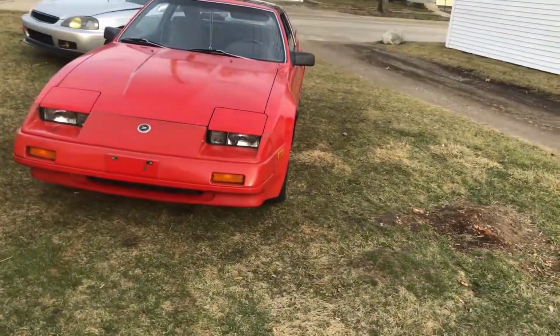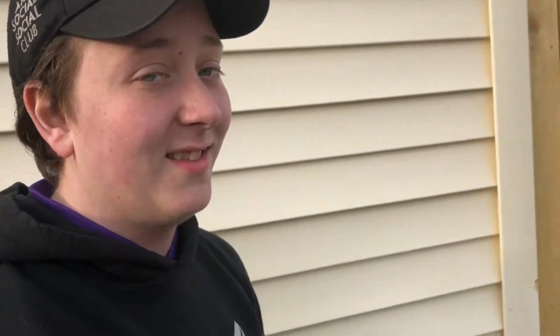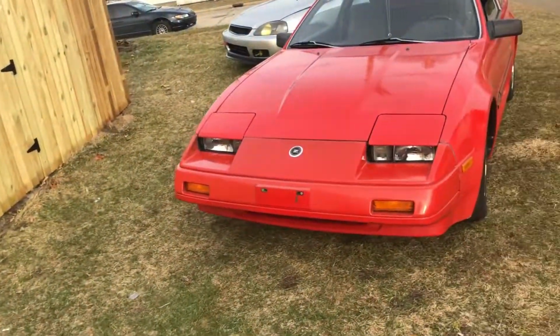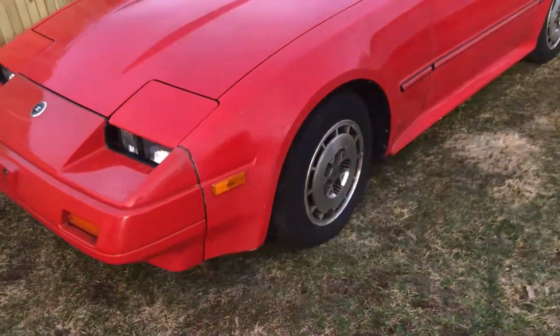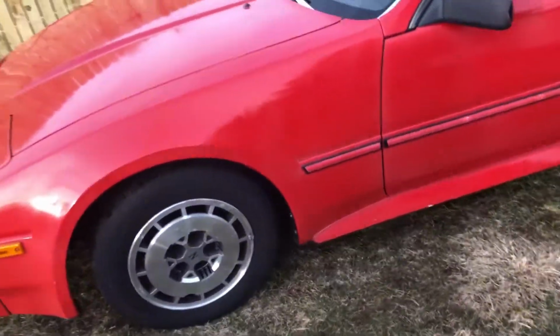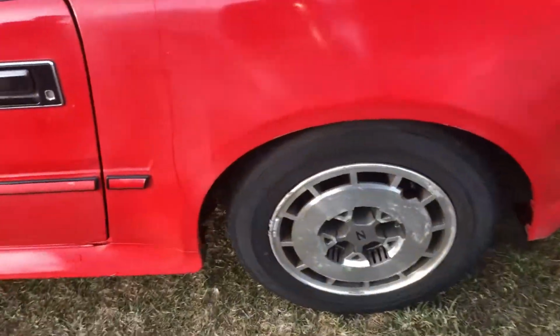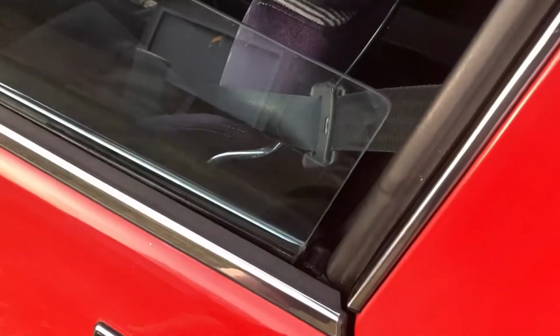And what year is this? And what can you tell me about it? '86. Pretty much stock everything. Like legit, I'm pretty sure the rear wiper is the original one that came in 1986. I think the interior was blue, but it looks kind of purple now. It still has the original wheels on it. The tires on these are dinkier than hell, they're like 195s. But I'll show you the interior of this thing.